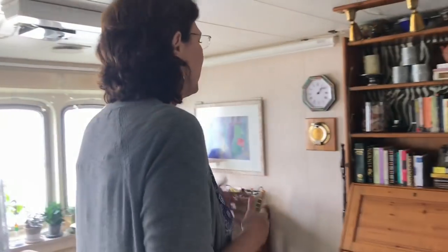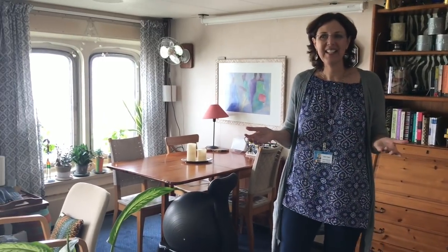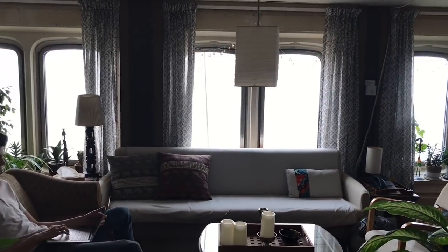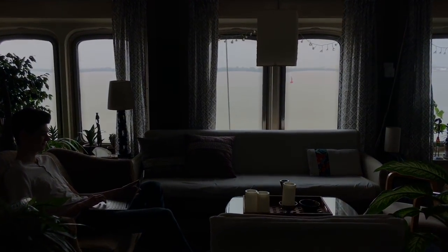All right. Well, this is kind of one room living at its finest. You can think about maybe a cruise liner. It's a suite. We've got everything here. Here's our living room. And great view of the sea. You really can't beat that kind of view.